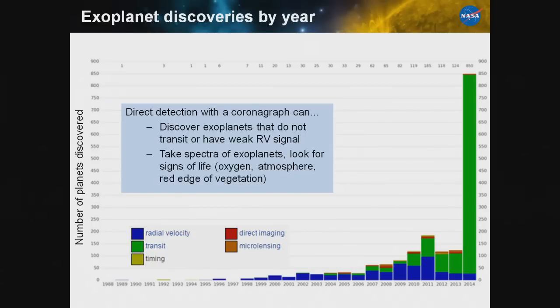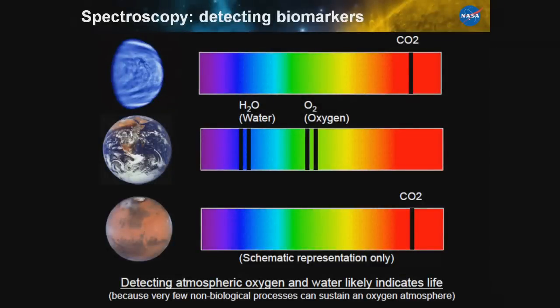But more interestingly, direct detection is valuable because once you get light directly from the planet itself, you can break it up into what's called a spectra of the planet, and you can check out what is the composition of the atmosphere and then look for signs of potential life on that planet. So this is what a spectrum of some recognizable planets might look like. And specifically, when we're looking for life on a planet, one of the things we're really interested in finding is oxygen.